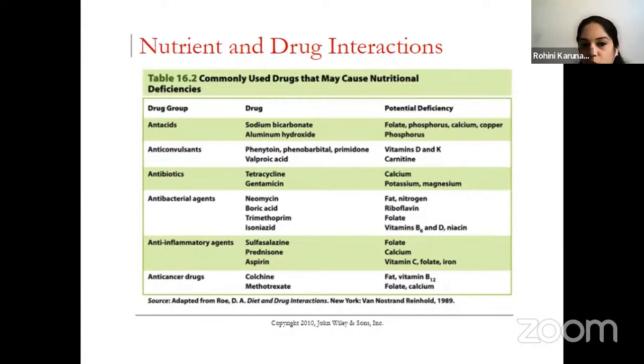So the drugs that can cause nutritional deficiencies are antacids, anticonvulsants, antibiotics, antibacterial agents, anti-inflammatory agents, and anti-cancer drugs. So all these drug groups can potentially decrease the common ones like calcium, potassium, vitamin D, vitamin K, carnitine, and other substances like folate, riboflavin, and so on. So basically causing nutritional deficiency. So nutritional deficiency must be supplemented in their diet based on their individual conditions.